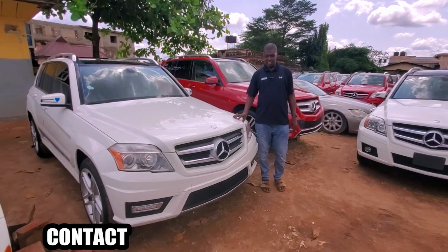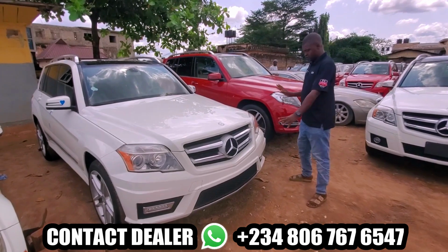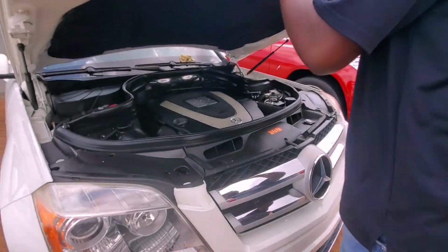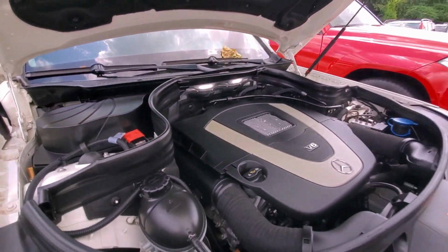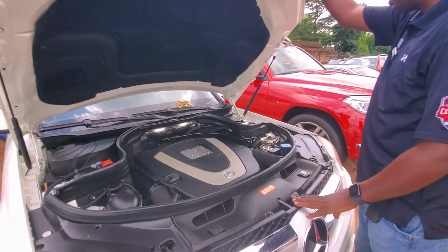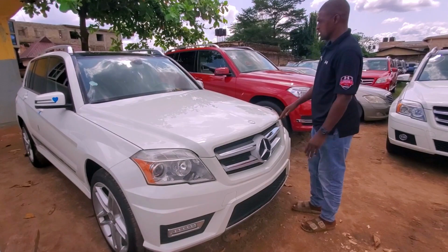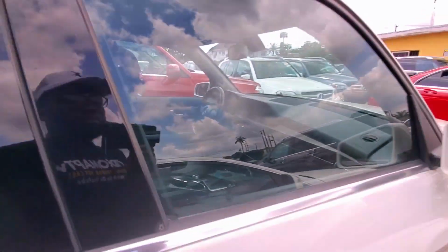This is a GLK 2010 model, full option. Check it. If you see the front, you see the zebra, we carry AMG front. See the engine. This is 2010 model direct, see the engine 2011, and 10 and 11 direct. If you see this one, like sport edition, GLK, this is sport edition. See the inside, black interior.